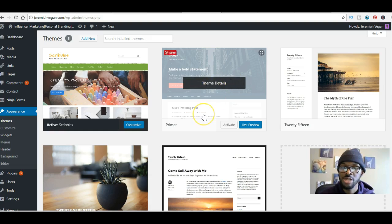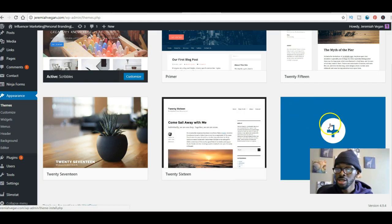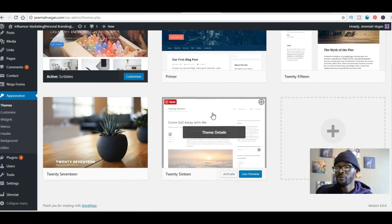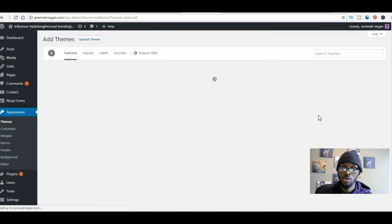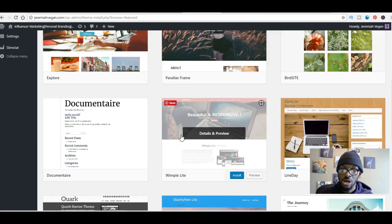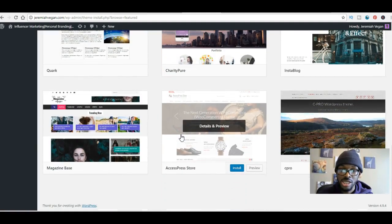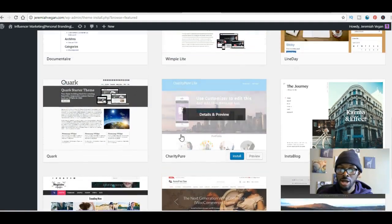These are free themes that you can install, so you don't have to know about coding to actually install a theme and start plugging in your information. If you like a theme that they already bring to your attention here, you can install it for free. Alright, so I'm going to click on the plus sign and see what they have to offer as far as themes. In my personal opinion, they have some really good themes, especially if you're a blogger.